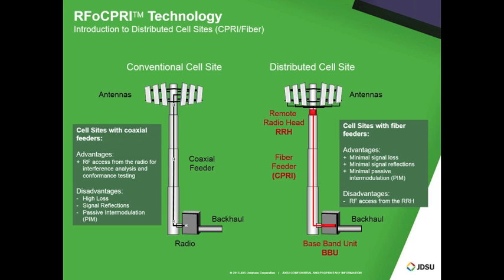So if you don't have a capability like RF over CPRI, which allows you to extract that RF and do your signal and spectrum analysis on it as carried over the CPRI, then you're going to be at a distinct disadvantage. So this is a key area where the evolution of the cell site is moving, and the field test environments need to keep up.